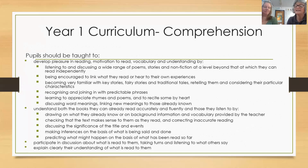To discuss word meanings. So again, you can see where our whole class reading comes in, that we're looking at what words mean. We're linking them to words that we already know. We also want children to understand both the books that they can read accurately and fluently and those they listen to by drawing on what they already know, or on background information and vocabulary provided by us, the teacher. There is some direct instruction going on. To talk about the title and the events and the significance of the title. Why is the book called that?